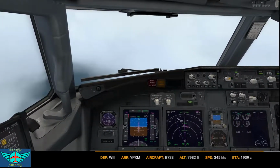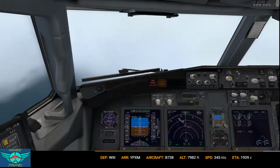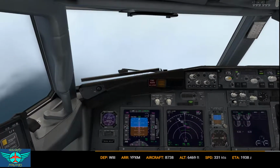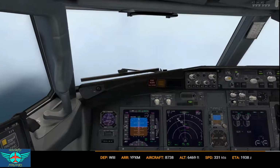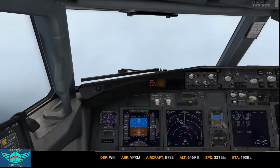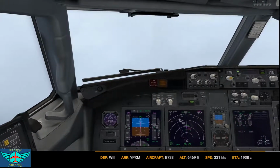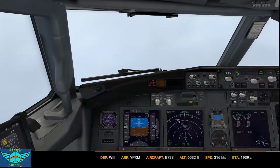It does look like these clouds are going to be a problem all the way in. We're at 6,000. We still haven't broken through the bottom of them. Hopefully they clear up really quick here for this approach. Alright, well, we got down quick. That worked.